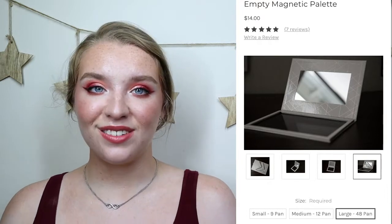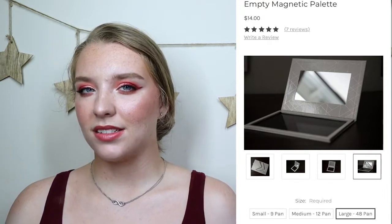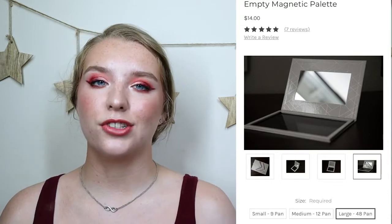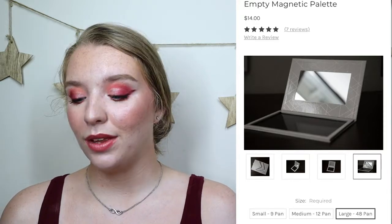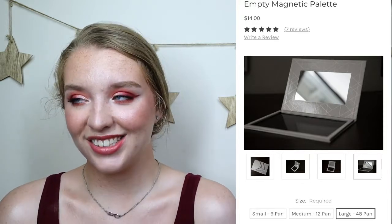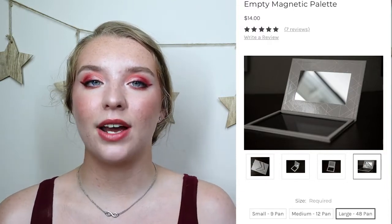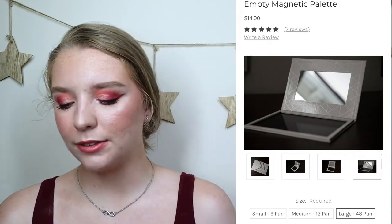Recently I've really gotten into creating some custom palettes. I need empty palettes on hand to create those custom color stories, and I like to keep them separate from my jumbled up single shadows. So by grabbing a really large palette, not only will I have room for some new single shadows, I will also have some space to rearrange things so I can have some empty space in other palettes when I want to create those really specific color stories.